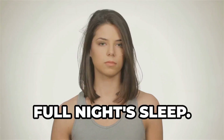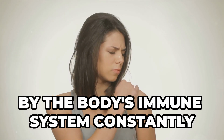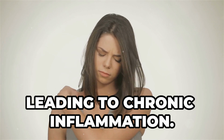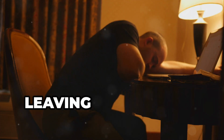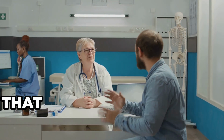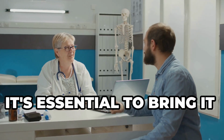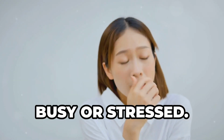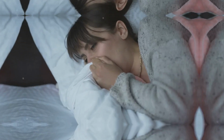This overwhelming fatigue is often caused by the body's immune system constantly attacking its own tissues, leading to chronic inflammation. It's like your body is constantly fighting a battle within itself, leaving you feeling depleted. If you're experiencing persistent fatigue that disrupts your daily life and doesn't improve with rest, it's essential to bring it up with your doctor. Don't brush it off as simply being too busy or stressed. It could be your body trying to tell you something more is going on.